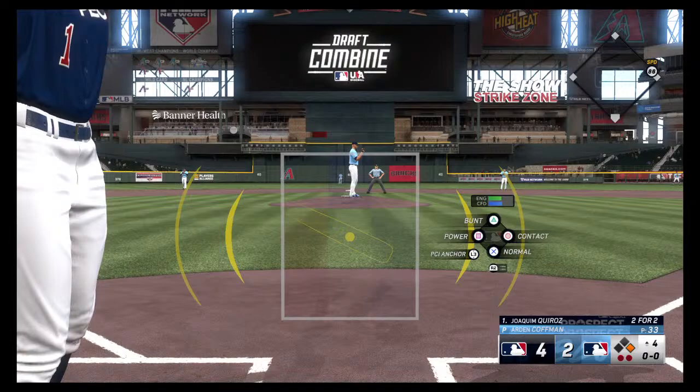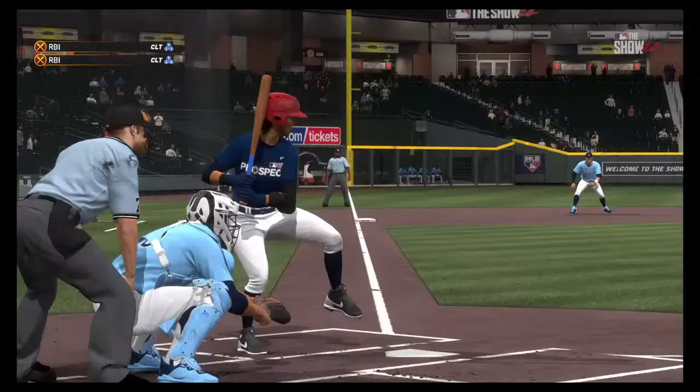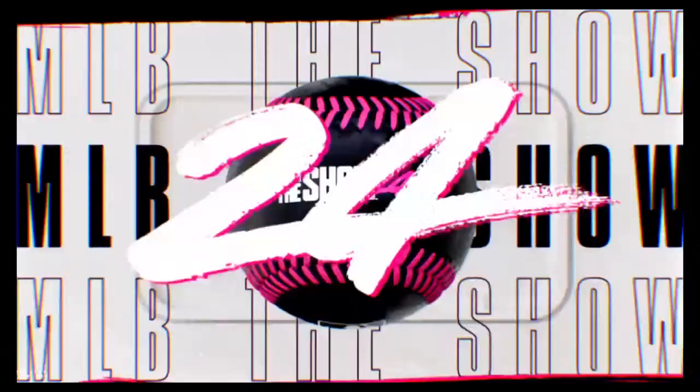One time, right here. Crushes this one to left and forget about it. That is a no doubt home run. And they throw a pair on the board. It's 6-2. Always helps to pad the lead, and they did it. Let's go.